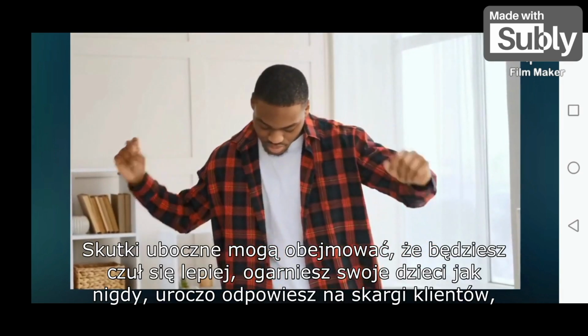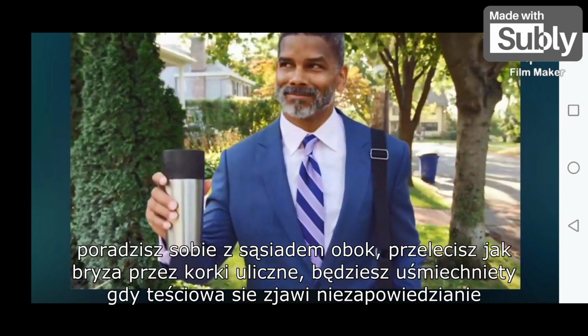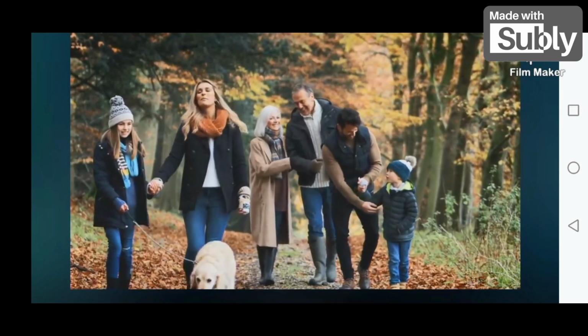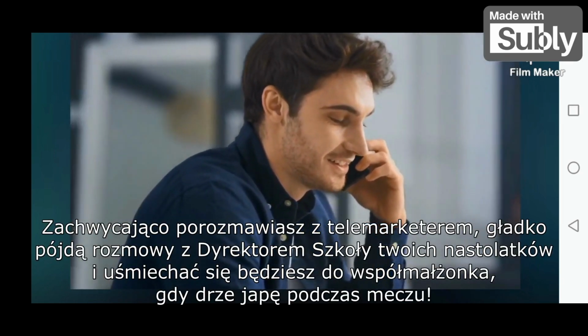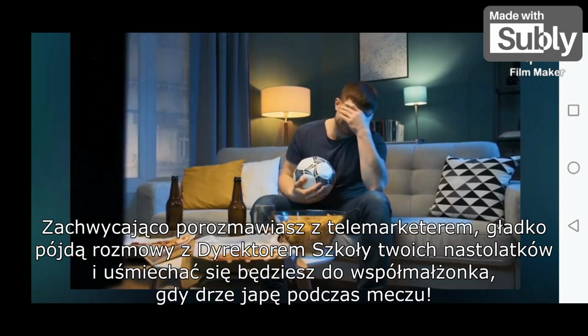Side effects may include making you feel better, managing unruly children, happily answering customer complaints, dealing with your next door neighbor, breezing through traffic jams, smiling when your relatives arrive for a spontaneous 2-week vacation, delightfully chatting with telemarketers, smooth talking your teenager's school principal, and smiling at your spouse when they yell at a sports ball game.